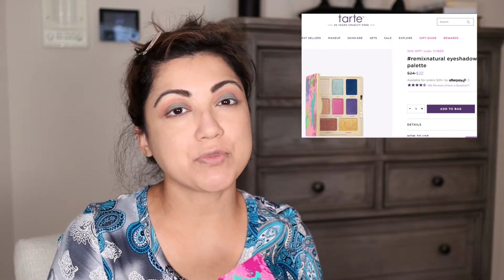With my finger, I'm going to apply this blue haze color as the base for the blue eyeshadow. For the shimmery blue, I'm going to use the Tarte Remix Natural Palette. Now, you don't have to use the same exact eyeshadows that I have. I'm just showing you the basics of what I think would help with this look.